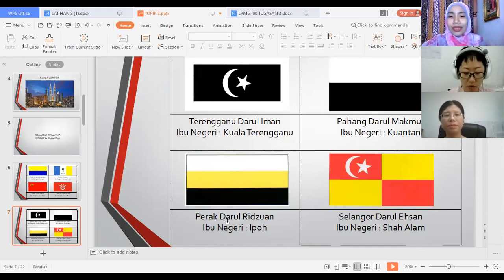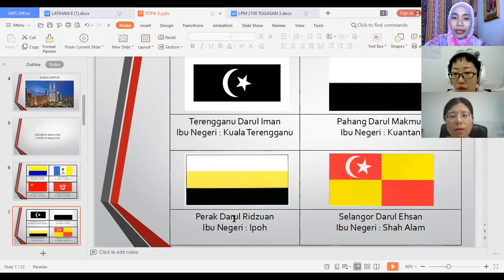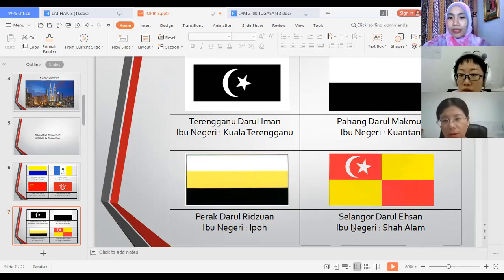Perak Darul Ridzuan. Okay, Perak Darul Ridzuan. Ibu negeri Ipoh. Selangor Darul Ehsan. Ibu negeri Shah Alam. Okay, Shah Alam.